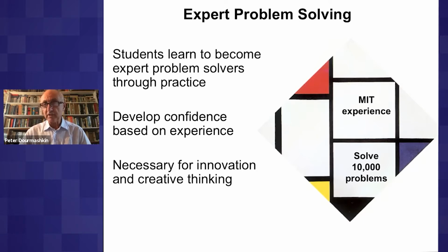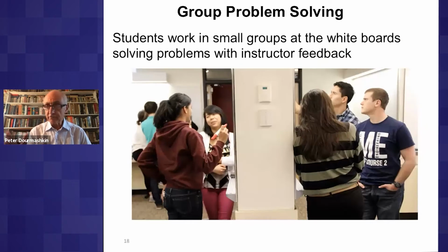Now, obviously, that's not always the case, but it's this confidence built on practice and experience that is necessary for innovative and creative thinking. And when we want our students to graduate from MIT, one of our most important principles that cut across all aspects of the MIT undergraduate education is to build expert problem solvers. Now, we do it for the first year very simply with group problem solving.